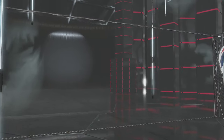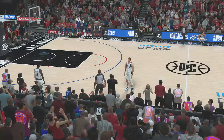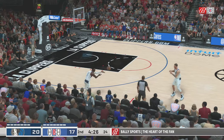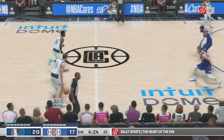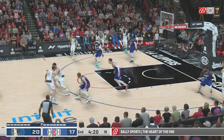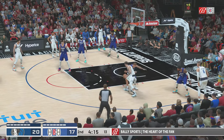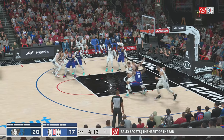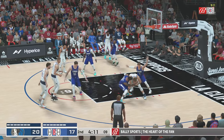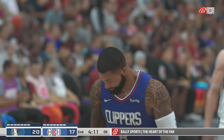Here's a look at the schedule now for Dallas. On Saturday, they'll go up against Bradley Beal and the Washington Wizards. And then on Monday, they'll take on Kevin Love and the Cleveland Cavaliers. And it's going to be home game after home game after home game for this group. So they've got a great chance to string together a number of wins given how strong they've been playing. And we're going to have a jump ball. It's tied up there.